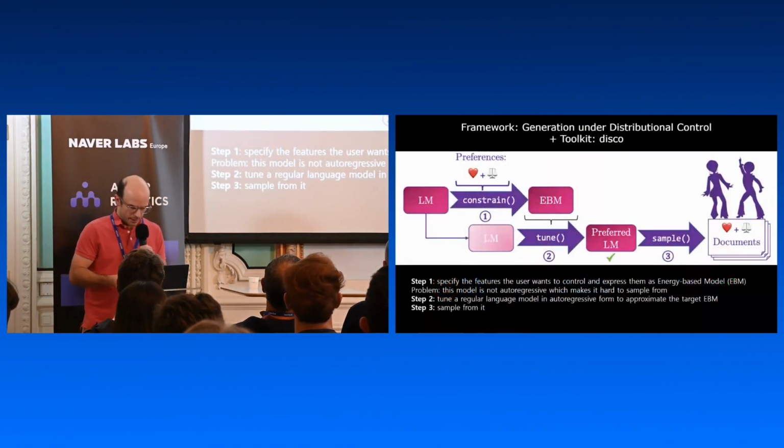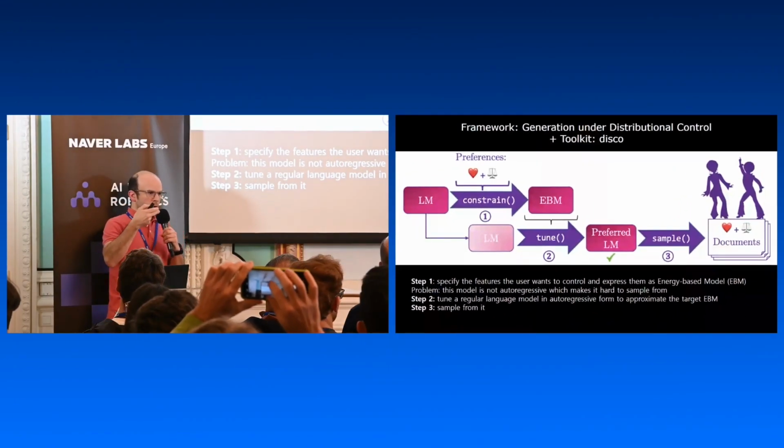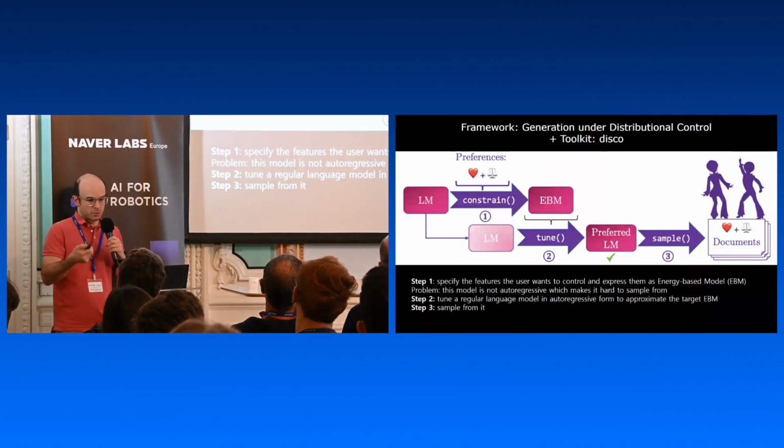How do we do that, a bit more in detail? The framework I'm talking about is called Generation Under Distributional Control. And as I said before, the toolbox is called DISCO. It's basically a 3-step approach. First, you specify, as a user, the features you want to control. And then DISCO can help you create an energy-based model that reflects these features and requirements. An example could be that you want all answers you ask the model about tennis to be gender balanced, for example. This you could do.